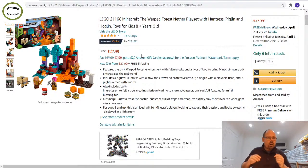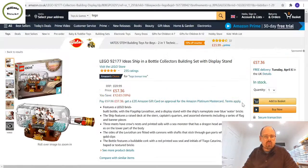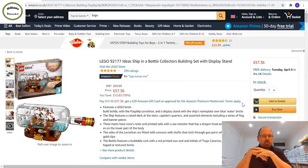So cool. Now we're gonna go to some sets that are available on Amazon, and I was surprised to see this set. So most people who follow Lego will know this set. This is a Lego ID set, ship in the bottle. It came back this year, and I believe it's only going to be around for a short period of time. Might again retire at the end of the year.